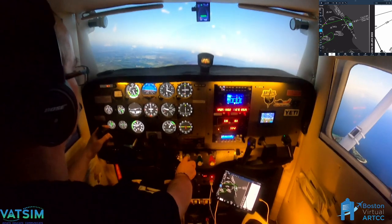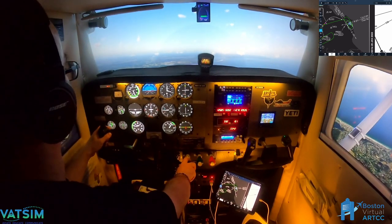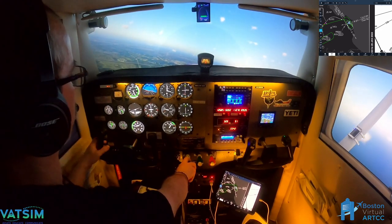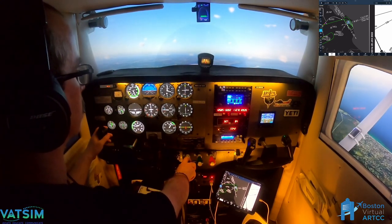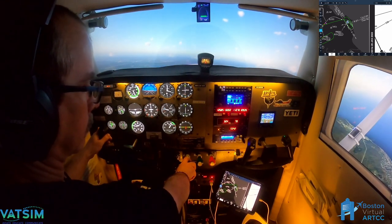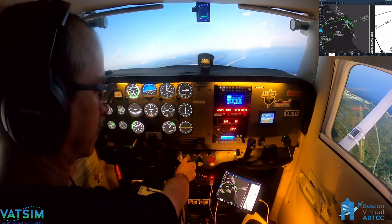Contact Boston Center, 123.75, talk to letter. Didn't have the wind correction in that one. Station 6, Gulf Romeo, radar contact, climb and maintain 10,000, say altitude. Station 6, Gulf Romeo, cleared direct Providence. Five seven Yankee on departure, turn left heading 180, runway 24, cleared for takeoff. United 2136 Boston Center. See if we can do that hold a bit better.